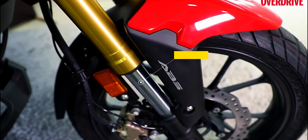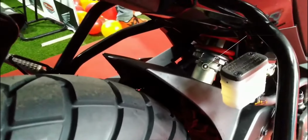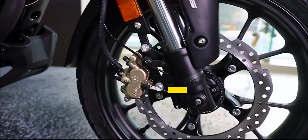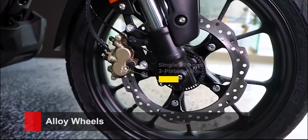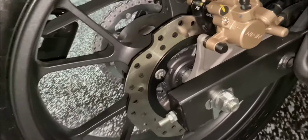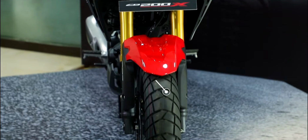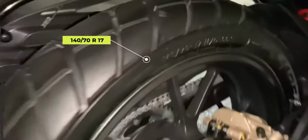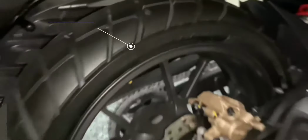How about the suspension? Honda used upside down front suspension and monoshock rear. In the braking sector, Honda used a single disc 2-piston caliper at the front with ABS and a single disc single piston for the rear brake. The front tires are 110/70 with 17 rim, and the rear tires are 140/70 with 17 rim alloy wheels.